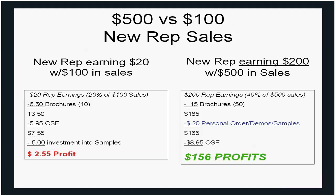Now you have to buy brochures because that's your store. So you always have to stay current on your brochures. Even if you just bought 1 pack of 10, that's $6.50. That leaves you with $13.50. Now you have to take that shipping fee off for your order, assuming you placed your order on time and had that preferred shipping fee. So that's a simple $5.95 fee, which is our shipping fee. That leaves you with $7.55 in profit.